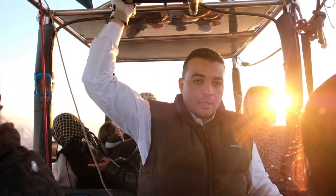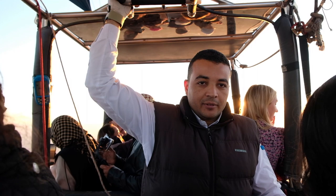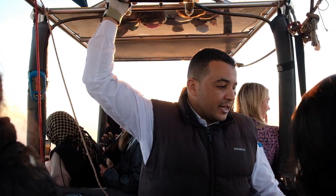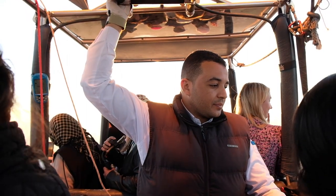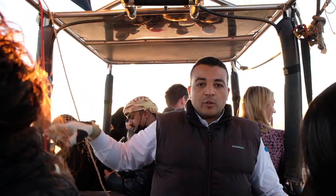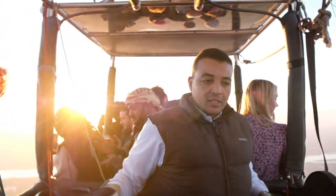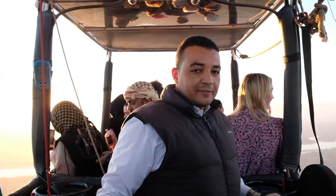Maximum capacity for this balloon is 28 people. The biggest size is this balloon. Ah, this is the biggest one, the biggest size, yeah. You have 16 balloon companies here. 16 balloon companies, all commercial, flying between 35 and 40 balloons.